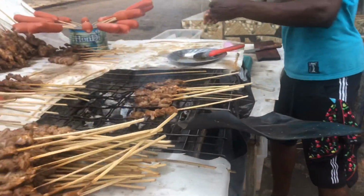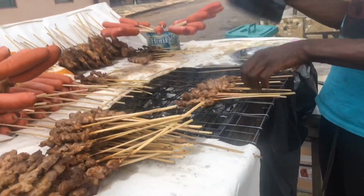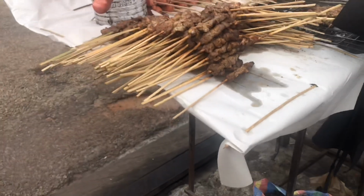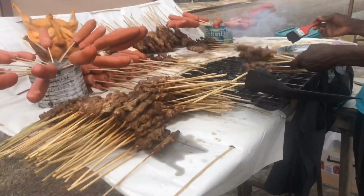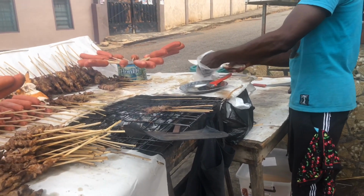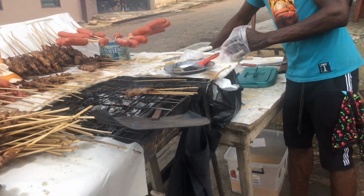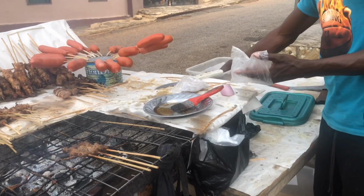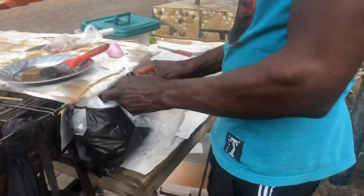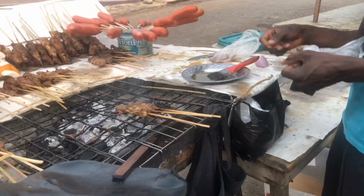Is this for Kojo? Yeah, let's make it 2. So you can see how it's being finished. All the pepper. Now the onions are being chopped in. Everything fresh and nice. And these are the fresh pepper going inside. It's very nice. All for Kojo. You gave him only one. I told you that I'm buying an additional one. Okay. All for Kojo.